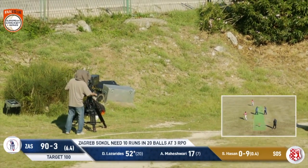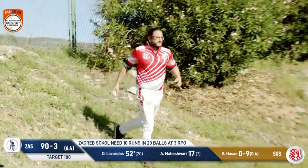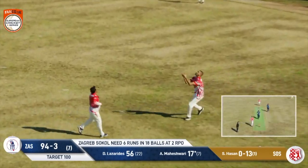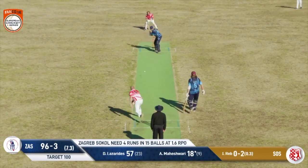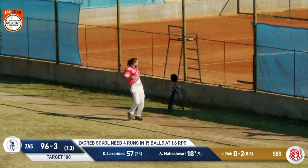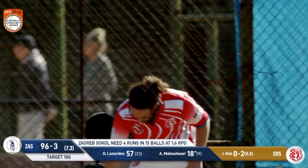And it takes them to 94 for 3. They're 6 away. This game really just changed in the last 3 overs. As this one could be a catch. The 2 fielders converge, and it falls completely between them. And now Reb's coming on. Damage has been done. This one could be the end of the match. It's going to get away. Watch out for the sonic boom near the microphone. But Maheshwari, he's going to finish it in style.